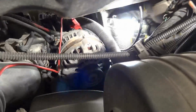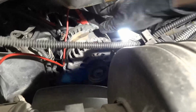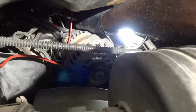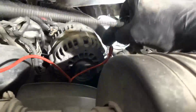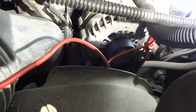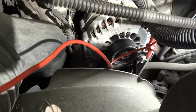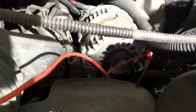Now the alternator is grounded on its case. So I am going to move my test lead over here from the B positive terminal of the alternator. We're gonna move it to the alternator ground, just right there by the alternator bolt. I hope you can see right there. So I got my test lead right there by the alternator bolt. So that should be alternator ground.